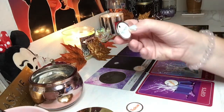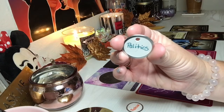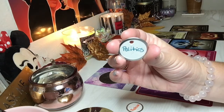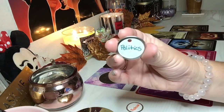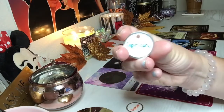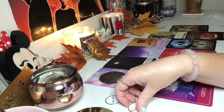All right. Once again, we have politics coming out here. Politics came out for pile 1 as well, which I think is funny because we do have a very serious election coming up this fall, which definitely involves politics. So maybe you are someone who is passionate about that, just like so many people are. And we have Capricorn, so maybe you or your person has Capricorn going on in your chart.